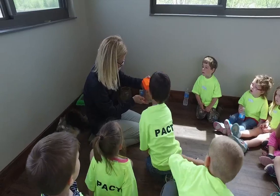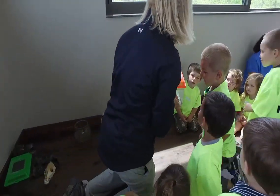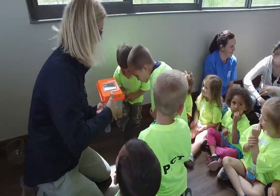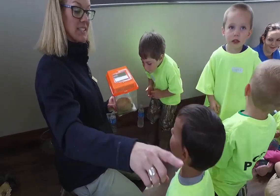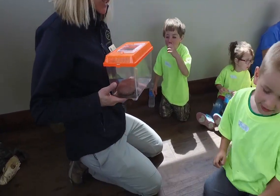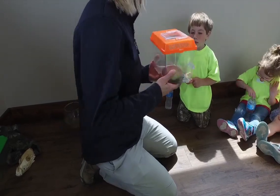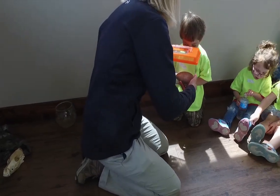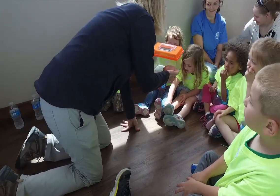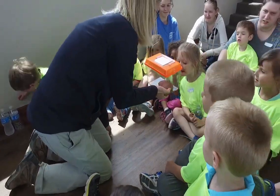What do you think it is? A snake. Ooh, this is a little bitty baby water snake. Okay, step back. Go sit back over there, and I'll come over there to you. I'll bring him to you, okay? So this is a northern water snake, and they live in the water out here in the wetlands. But it's a little bitty baby.